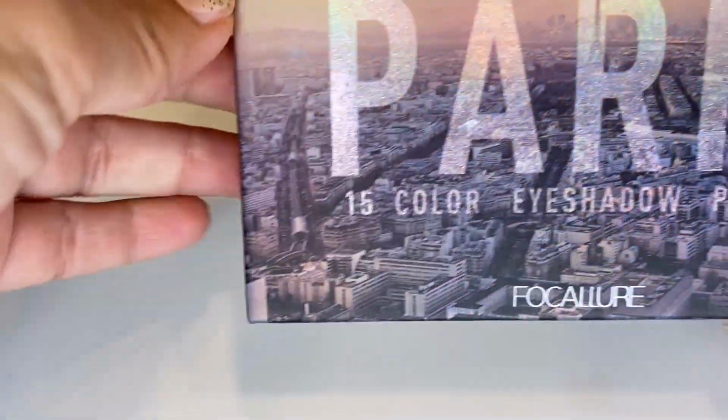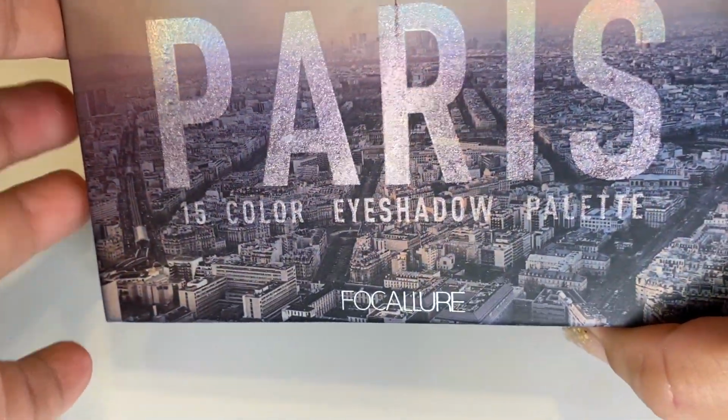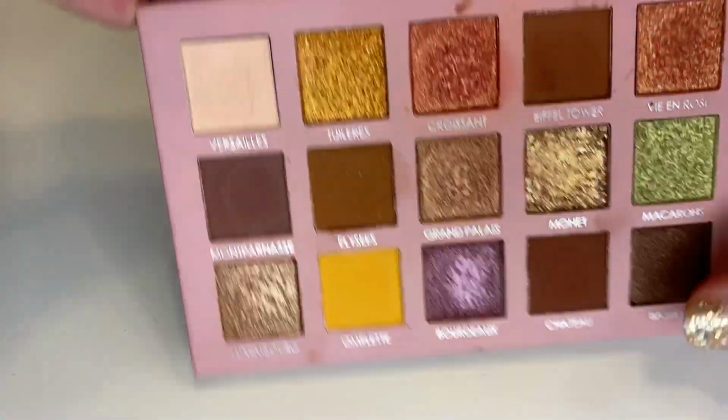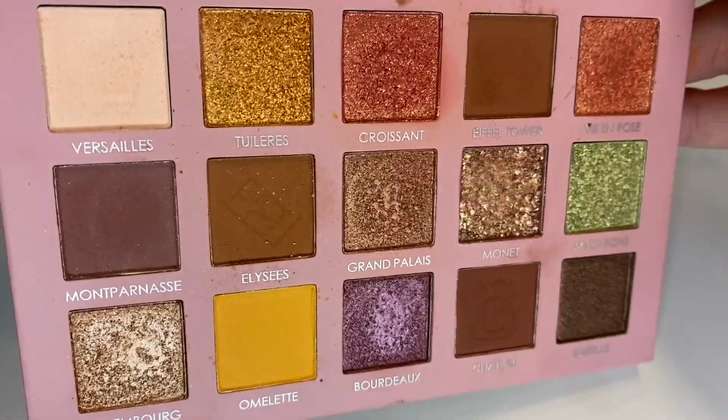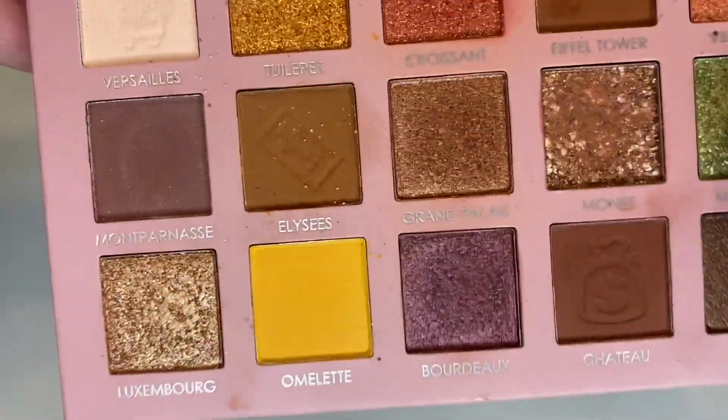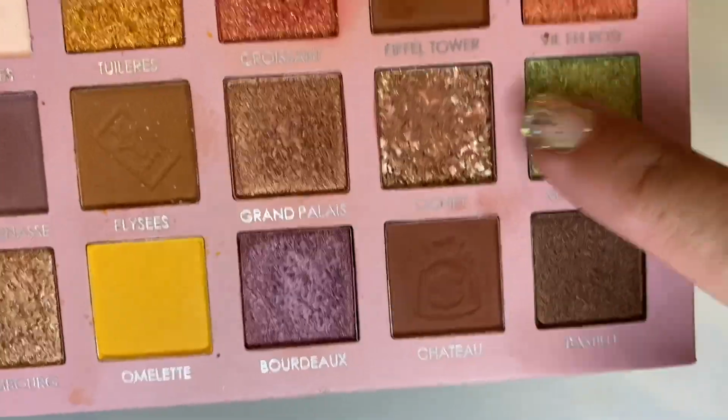Next up, I have this Folklore Paris. This is a palette that my friend Clara Barrera sent to me. And I actually took this to camp with me last year too. There's Macaron.